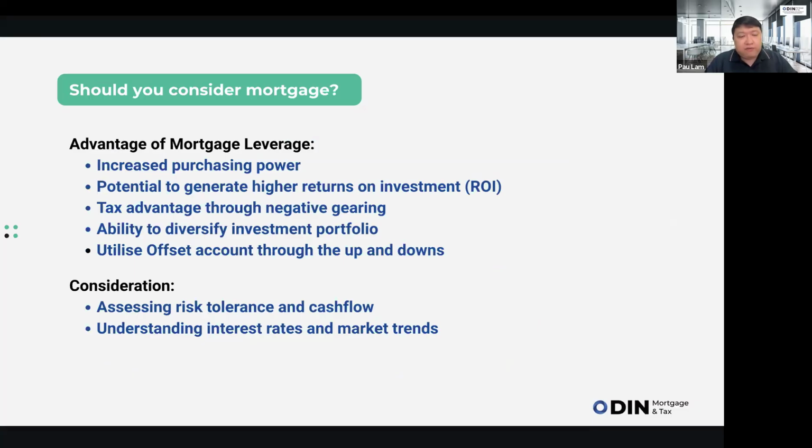The advantage of having a mortgage is leverage, and the rates are also important. Ideally, using a mortgage can help you increase your borrowing capacity. You can buy something more expensive and leverage with the bank, which eventually would give you a better yield, a better return on the money that you put in. There is also a tax advantage through negative gearing. The interest you pay on a mortgage is tax deductible on investment properties, so whatever you pay is simply deductible against the rental income, which helps you reduce your tax payable and accumulate bigger losses.